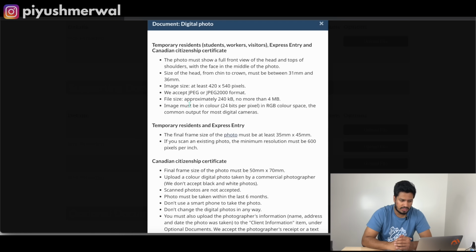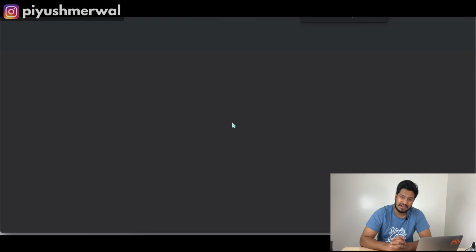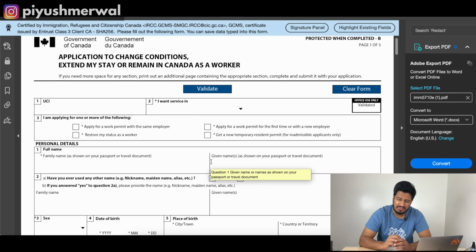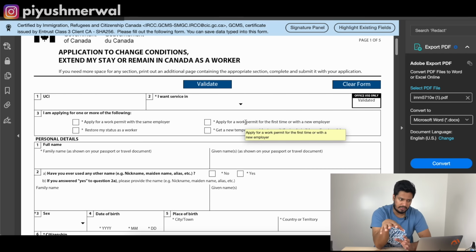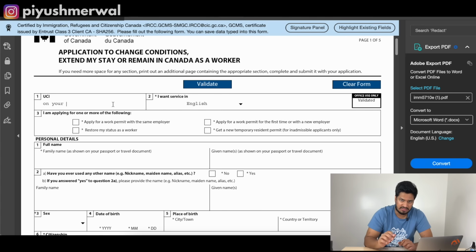Don't worry about the picture. I will say you have spent $50,000 of your money to graduate, or X thousand amount of dollars. Don't be cheap. Go to Staples, go to Shoppers Drug Mart, pay $25, $30, get a professional picture clicked. And now we are going to fill the form IMM 5710. Okay. Now we'll go through it one by one. Okay. Now you want service in English or French? Depends on you. UCI number is listed on your study permit. You want to enter it without the dashes as a running number.